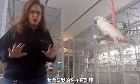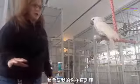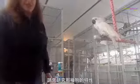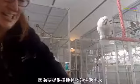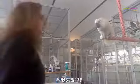And I will let my dog training colleagues, friends chime in here. But when you're going to get a dog, do the research on the type of dog you get. Border collies are herding dogs. I didn't know I was getting a border collie. If I did, I wouldn't have gotten it because it's hard for me to provide what that animal needs in its life.